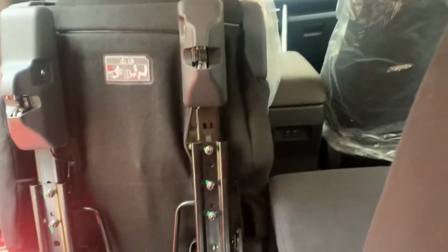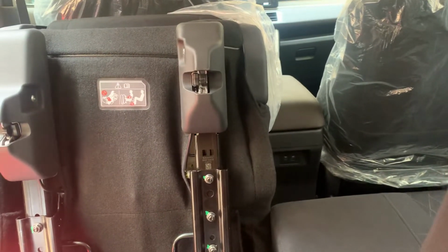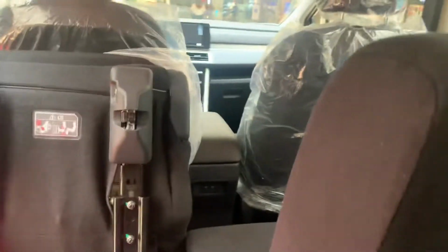And the Xpander is a Japanese manufactured car. And the Mitsubishi is from Japan. Dust. Whatever. Recliner. And the seats. Let's check in.